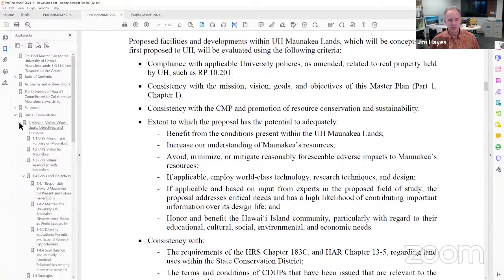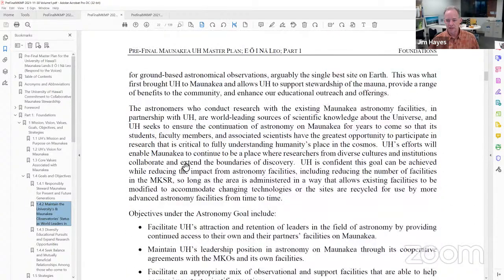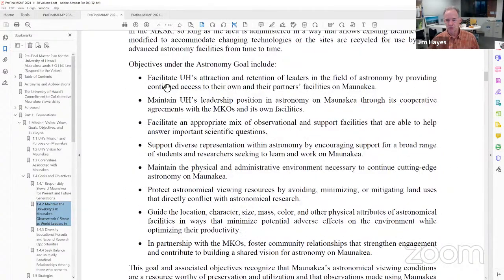And then, as I said previously, we've worked on some of the goals and objectives. These are the objectives associated with the astronomy goal. And one of the new objectives here, let me find the right one. Here: support diverse representation within astronomy by encouraging support for a broad range of students and researchers seeking to learn and work on Mauna Kea.